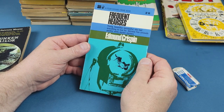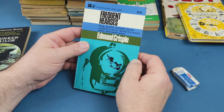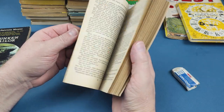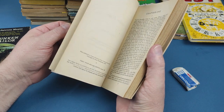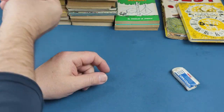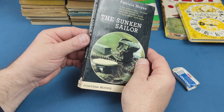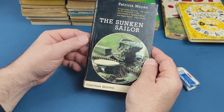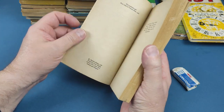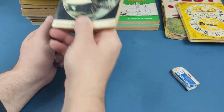Another Four Square here, Edmund Crispin. So I do like Four Square books, a Four Square crime. Frequent Hearses. Nice white cover. As you can see, this is on the cusp here, so a year or two later, these would all become New English Library books. And then another Fontana, a bit of a later one, 1061. Patricia Moyes's The Sunken Sailor. I don't know, this might be a reprint, looking at the style. No, it's the first, still, 1965. Don't know much about that authoress.